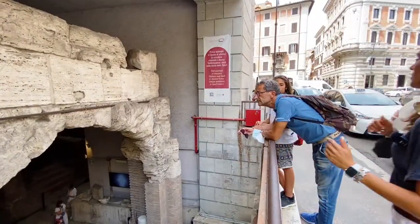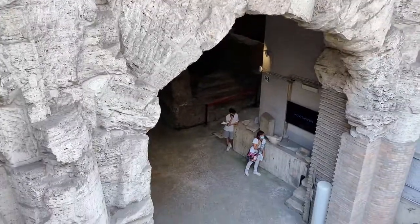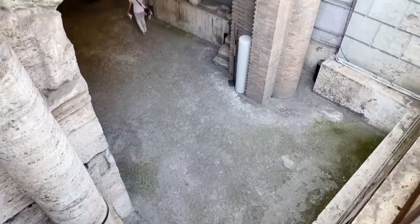Now I want to show you something. This was two stories, and let me show a little bit more of the details. So this was one story, and there would be another one on top.